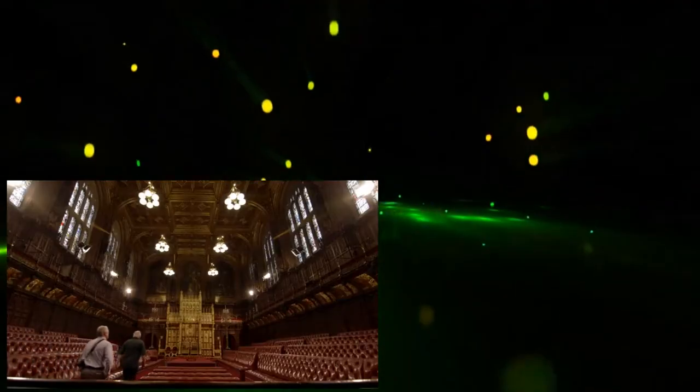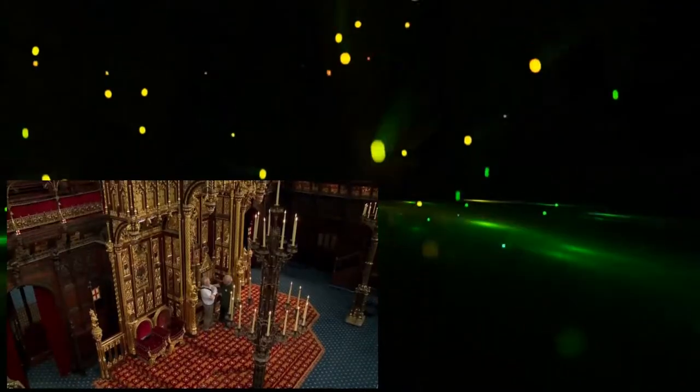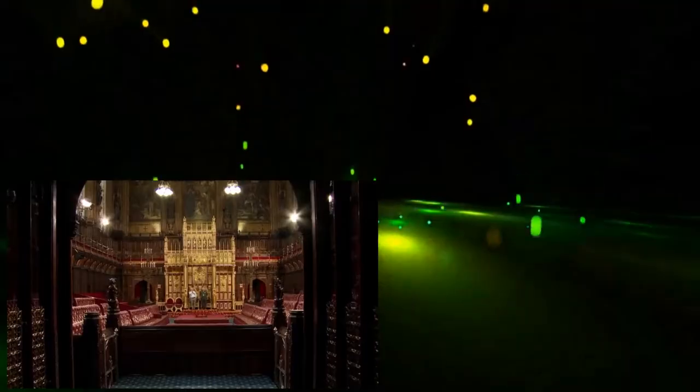From here, seated beside her husband in the chamber of the House of Lords, the Queen will make her speech to open Parliament. The throne is now lit, but now we're checking to see if Her Majesty's got two shadows. Her Majesty only has one.